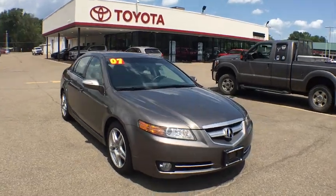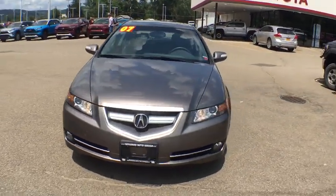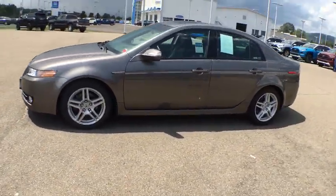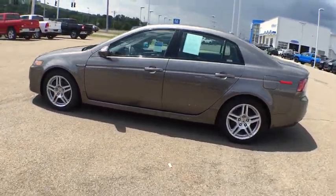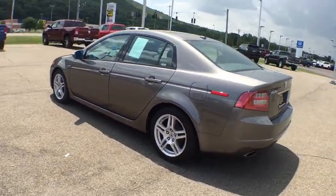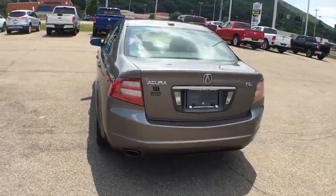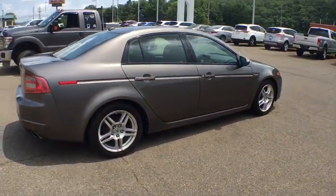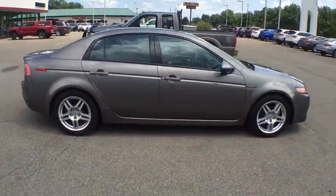We are pleased to show you the 2007 Acura TL. The Acura TL is a strong choice for people looking for a mid-size luxury vehicle. Offering a typically spacious Acura interior, this car is loaded with high-tech features and receives top scores in crash tests. This vehicle has less than 55,000 miles.